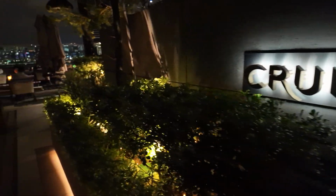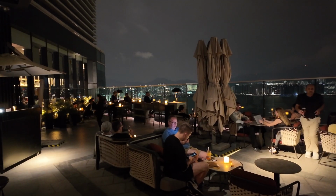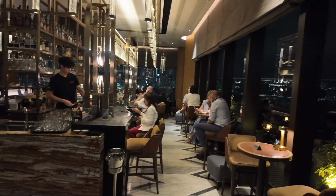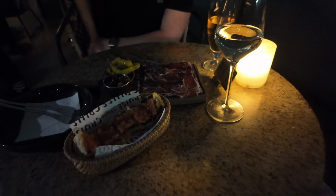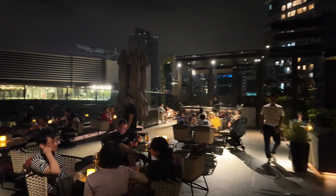The standout of the Hyatt Centric for us personally was the cruise rooftop bar, which had awesome views and was the perfect place to sit back and chill after a day exploring the city. The food here was great. We had a lovely Spanish meat platter and some other nibbles, and guests can also take advantage of a happy hour.